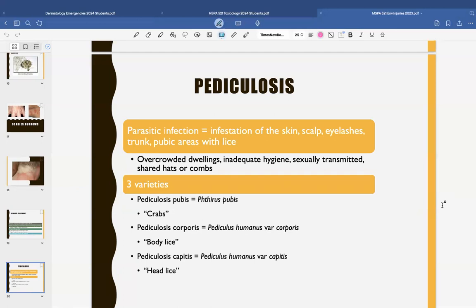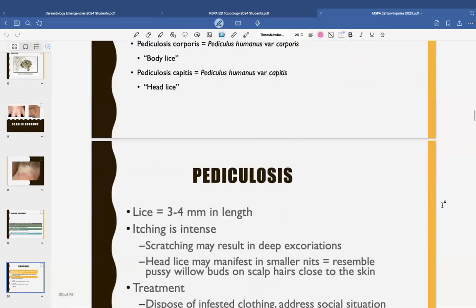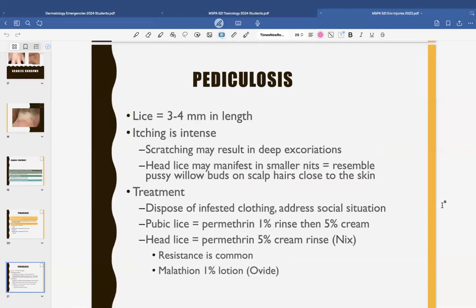Okay, and that's usually if you've got what's called trench fever, relapsing fever, or typhus. It's not going to be your average patient, more likely in much less hygienic areas, maybe. Lice themselves are 3 to 4 millimeters in length, causing incredible itching, possibly causing deep excoriations. Head lice may look like little nits, like pussy willows, about this close to the skin.